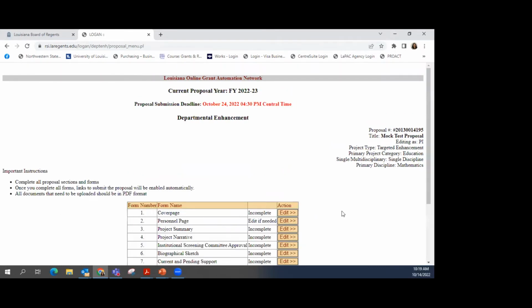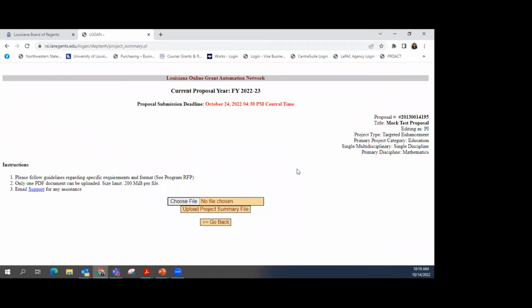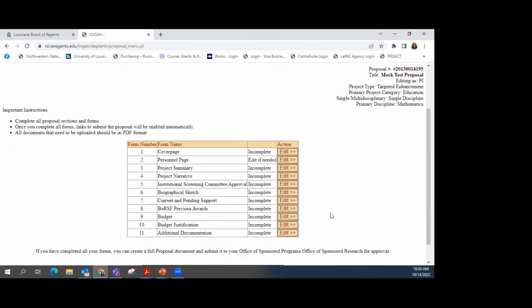So you go back to the front page, project summary. It has its limitations. This is going to be a PDF file. You just upload it here. And on most of these pages, they'll have the support tab. They'll have the maximum file size. It'll give you some guidelines on what you can and can't do for that particular section of the proposal.